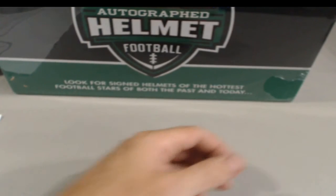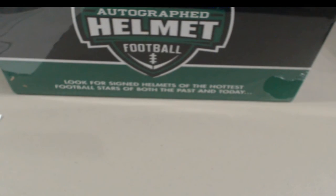Hey, he stayed in the league for a while. He's never been the greatest quarterback, but he's never been a bad quarterback. He can manage the game. He can not force turnovers. He can get a lot done. He's just never had the strongest arm.